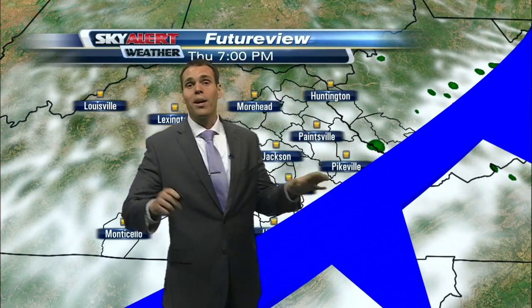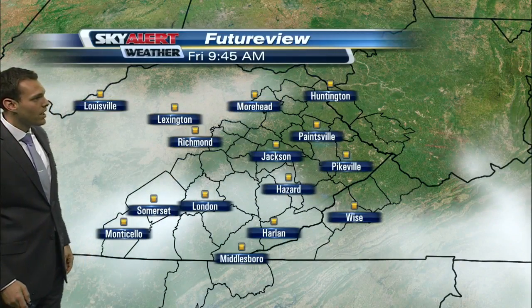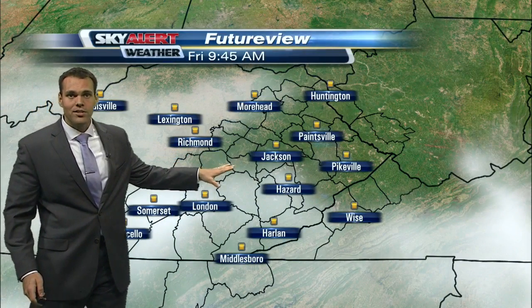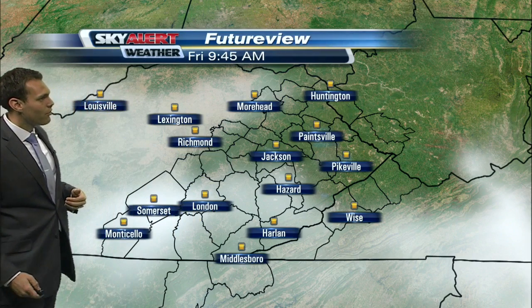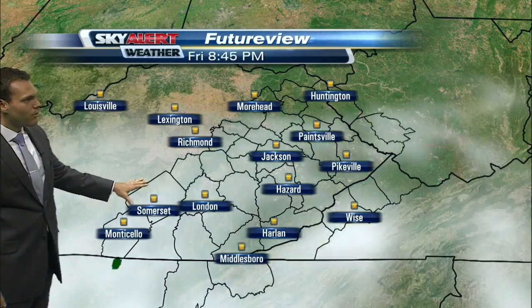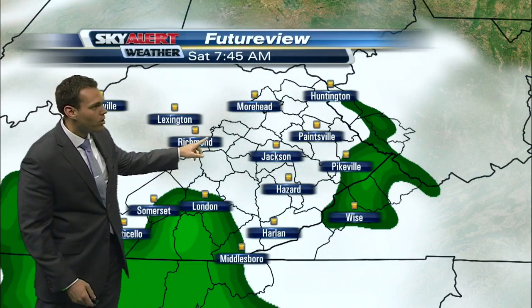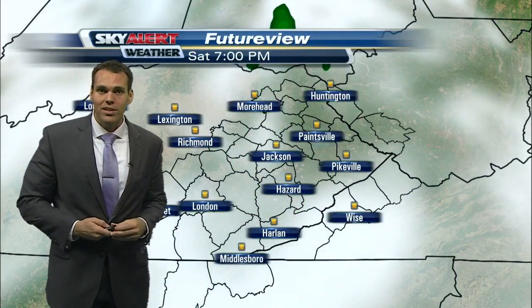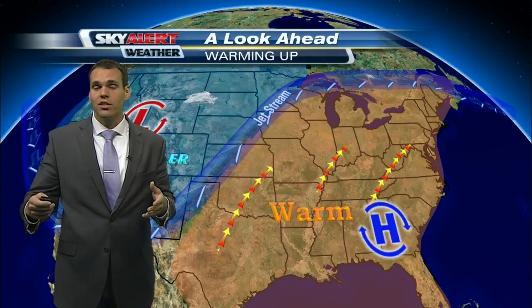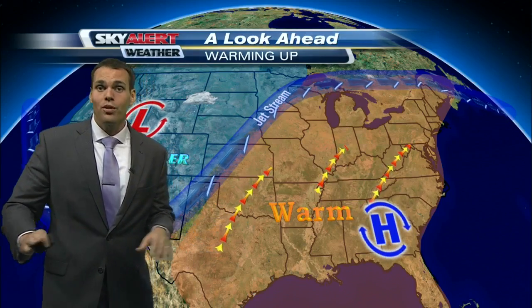So we get rid of the rainfall, right? We're good. Well, we unfortunately have to hold on to some of that cloud cover despite the cold front pushing eastward. As soon as we begin to break some of the clouds up, we head into early Friday morning, more cloud cover begins to build back in from the south and west. That's associated with an upper level disturbance that will swing across the Ohio and Tennessee Valley region, bringing not only more cloud cover, but some more rain chances late Friday night and into early Saturday morning. We'll hold on to those rain chances into your Saturday afternoon, and then we finally dry things out and we really begin to warm up.